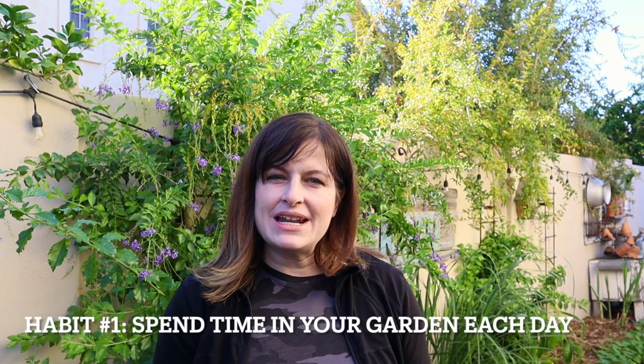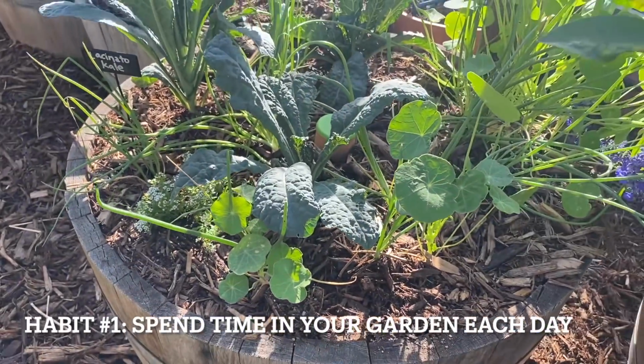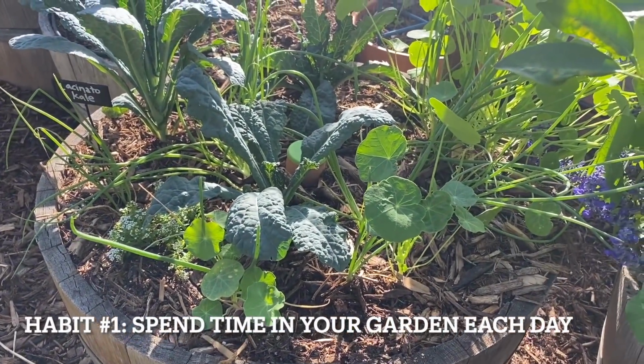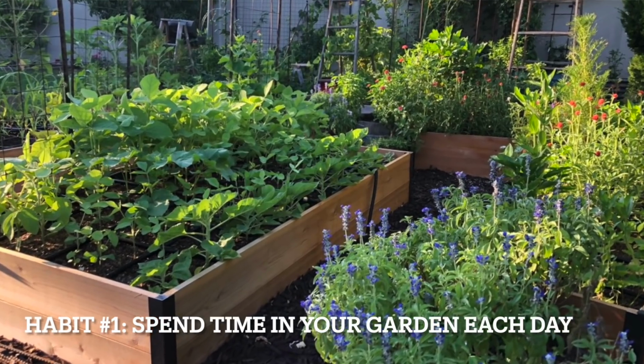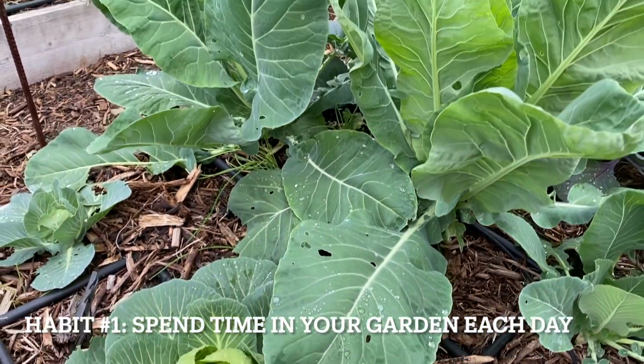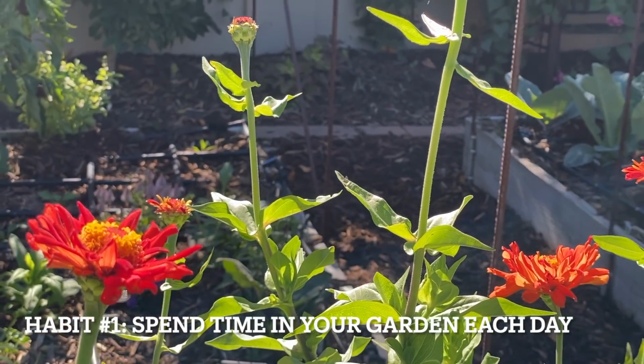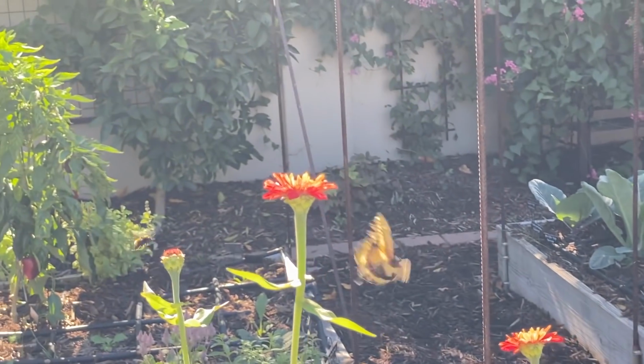Throughout the years, I've made it a habit to spend some time in my garden each day. But what are you supposed to do when you're out in your garden? As you walk around your garden, it's important to look and assess specific things. The more you do it, the easier it will get, and it will become second nature to you. When I head out to my garden each day with my pruning shears in my back pocket, here are the things that I do.